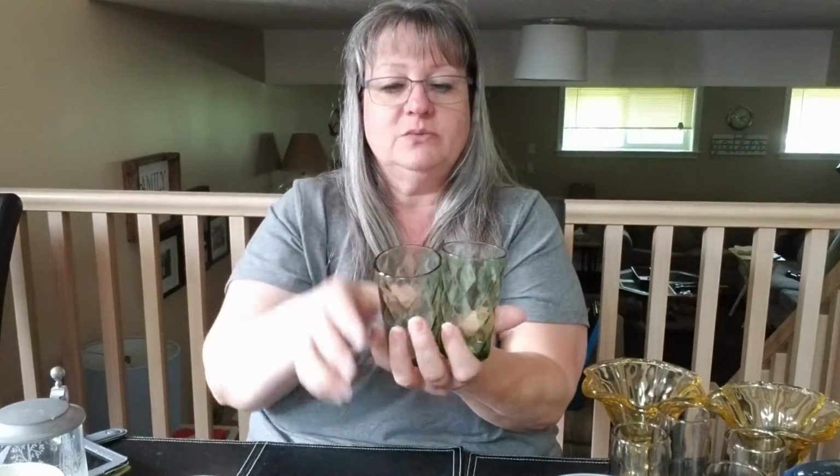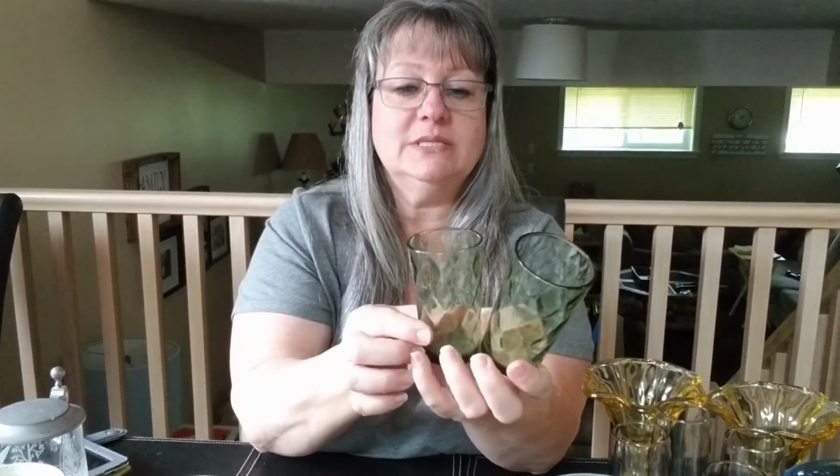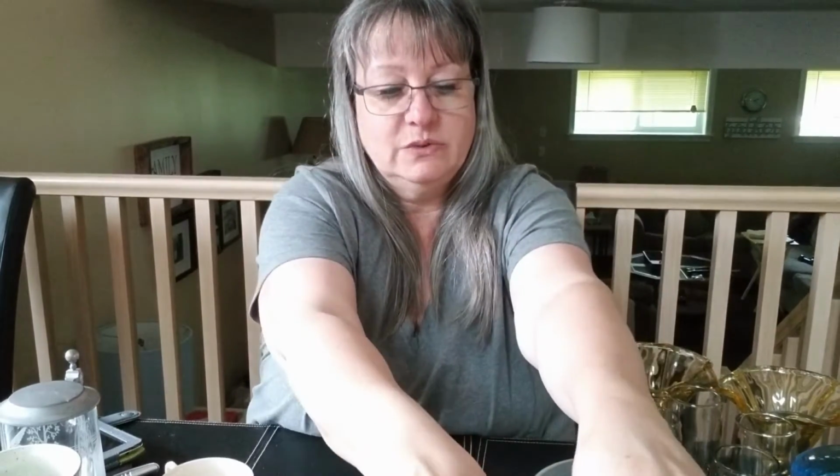So I went to the Goodwill and they were having a sale on glasses, and I picked these two little green ones up. I think they're cute. They would be considered little juice glasses, and they've got a nice little diamond pattern in them. So I thought they were really nice, and I just thought they might be a cute little collection for someone's home. I probably will ask around, you know, again, $8 to $10 for those, and those would be on Etsy.